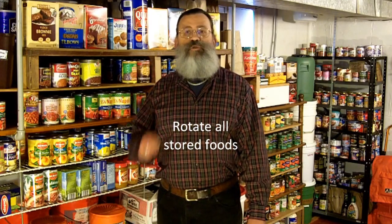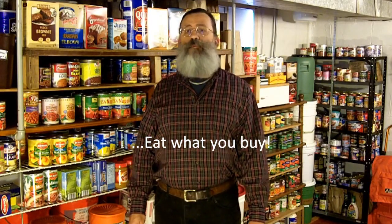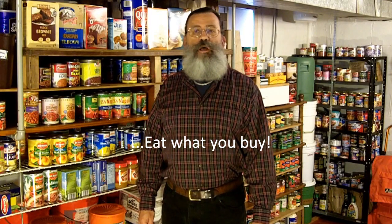Of course, with any form of food storage, shelf life is a consideration. Therefore, it is absolutely essential that you rotate the food that you have in long-term storage. That's why it is important to buy only what you eat and to eat what you buy. If you buy the food you like, then you will have no problem using the foods you have in storage. But it is critically important that you rotate all of your foods, always using the oldest first.